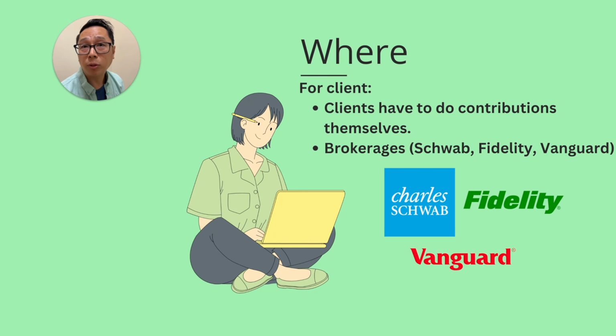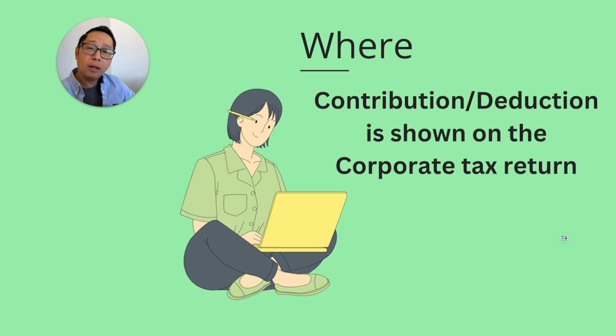If they don't, no worries. You could also use other brokerage accounts such as Schwab, Fidelity, or Vanguard. There are many other brokerage accounts that also offer SEP IRA. Another thing I want to add about this where is that the contribution and deduction is shown on the corporate tax return. It is not shown on the personal tax return whatsoever. So make sure that the deduction, when you put the SEP IRA contribution in, is shown as a deduction under the pension line on the S corporation return, as a deduction on the business, not on the personal tax return.